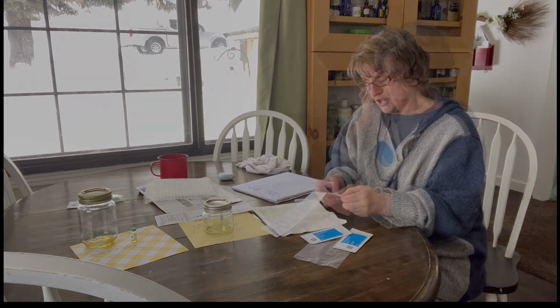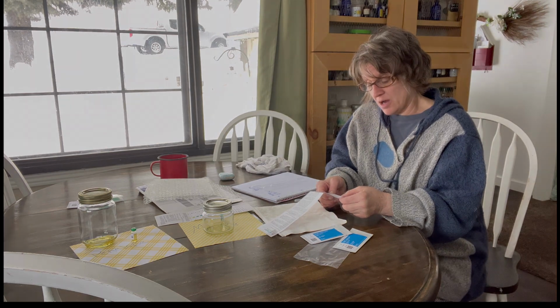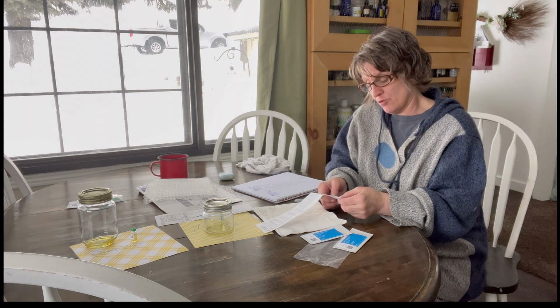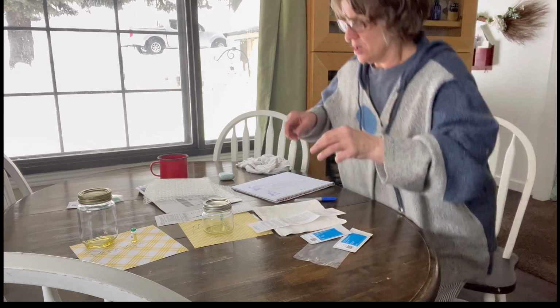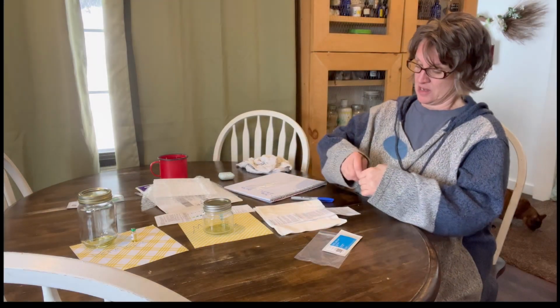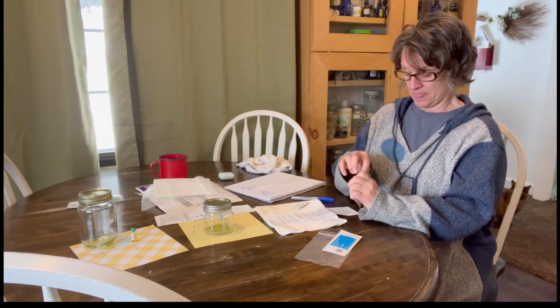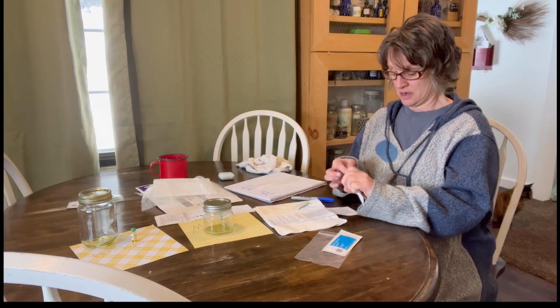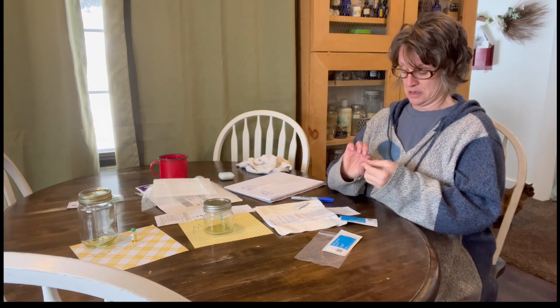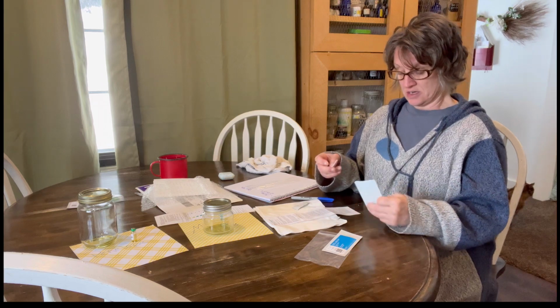Dip the test strip into the urine sample for 5 seconds and be sure the blue pad is completely wet. Withdraw and allow to stand at room temperature. Avoid direct sunlight. Oh, well, we better close these curtains. So, I do not want to do Macy's first. I'll take out the test strip. Oops, I touched it. Okay. All right.